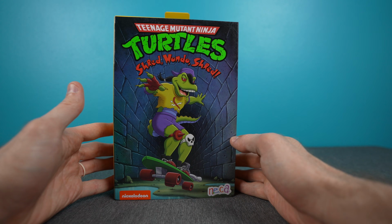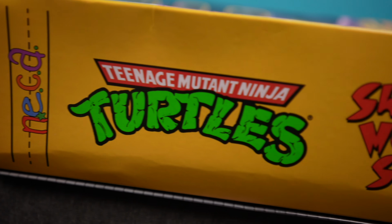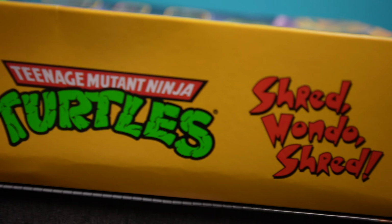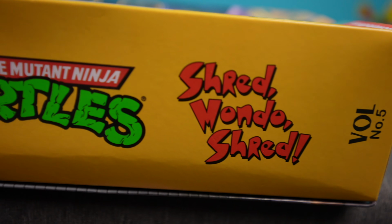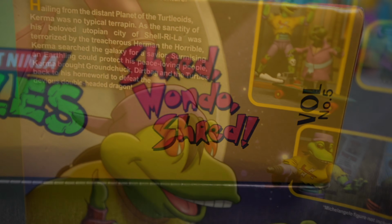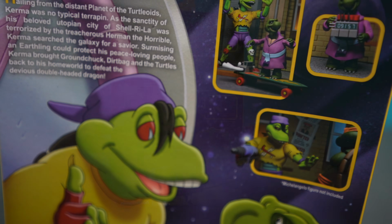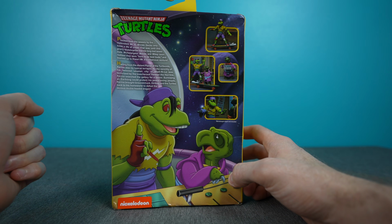However, as you can see right here, we got the VHS style packaging that NECA's really done so far and done great. We got the Ninja Turtles logo on the side. We got Shred Mondo Shred, volume number 5. And then on the back, we got some nice little glam shots of Mondo and Kerma, because this has a Kerma figure inside as well. And then a brief bio of each character.